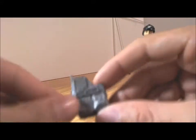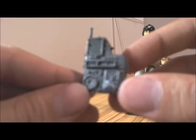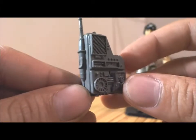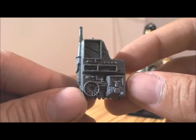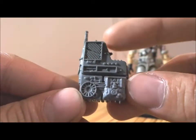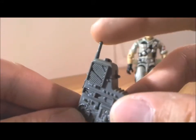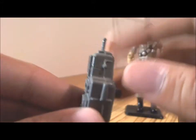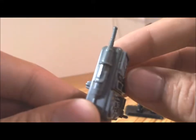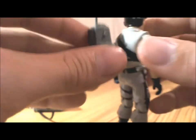As far as accessories, he comes with his mobile computer backpack, which is here. Come on, autofocus. There we go. Gizmos and circuitry and what looks like a monitor and buttons here and there. A little antenna. That goes on the back of the Mainframe.